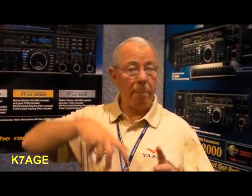Oftentimes the technician will want to buy a radio that he can use when he becomes a general, so he doesn't have to get rid of this radio and get another one. And what that'll frequently mean to them is a mobile that can do 2 meters and 440, but also has the capability of all the general class bands. So we have some very economically priced radios that way, so that they can immediately make the transition up into the general class without having to change radios. Yeah, something like the FT857 or 897, the larger form factor would be that type of choice.